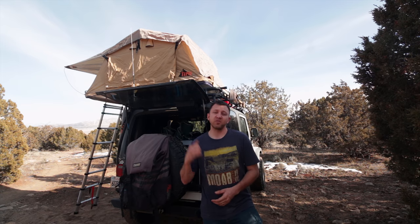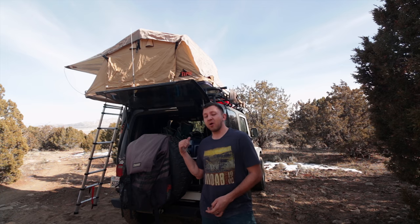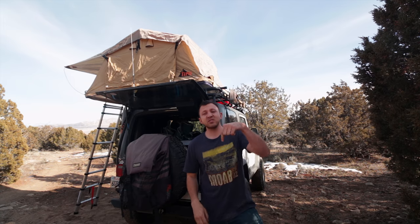Now, I'm not gonna do a first impressions review of the tent. I just don't think that's gonna do it justice. We're gonna wait and do a long-term review after we've put it through its paces and really have gotten to use it. With that though, if you have questions about what it's like having a rooftop tent on a short wheelbase vehicle like a TJ or Jeep, hit the comments down below. If we get enough interest and after I've driven it for a while with the tent up there, we'll do a video on what it's like handling wise.